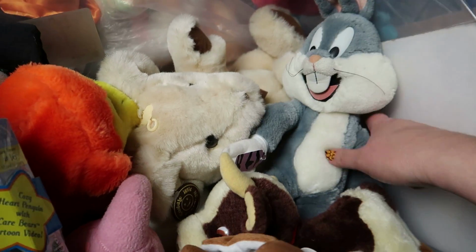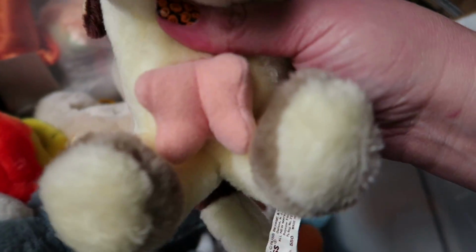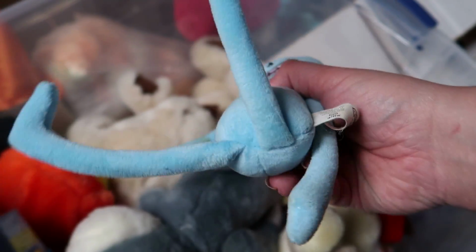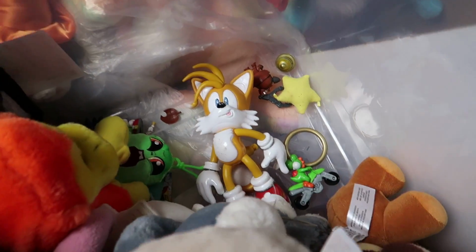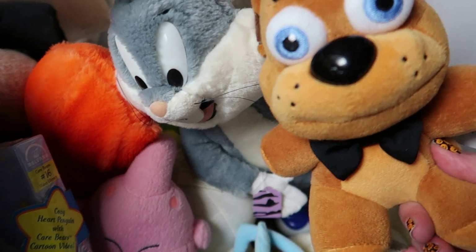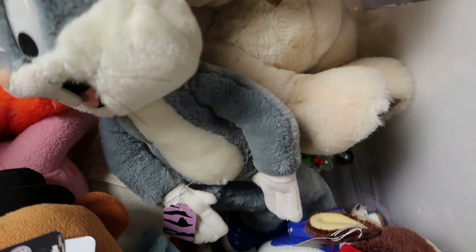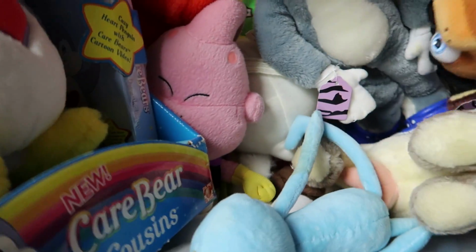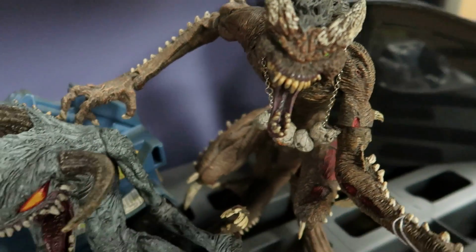Beanie Baby. Bugs. Cow. Oh, I think it's one of those that walks. Oh, he has little udders. It feels like he has a battery pack. Here we have whatever this guy is. I know I've seen him, but I don't know what he is. And a cute little bear. Tails. Five Nights at Freddy's guy. I really love stuffed animals. I wish I didn't. I have too many. Papa Smurf. Yeah. Lots of cute guys in here. I don't know what these guys are, but they're super cool.